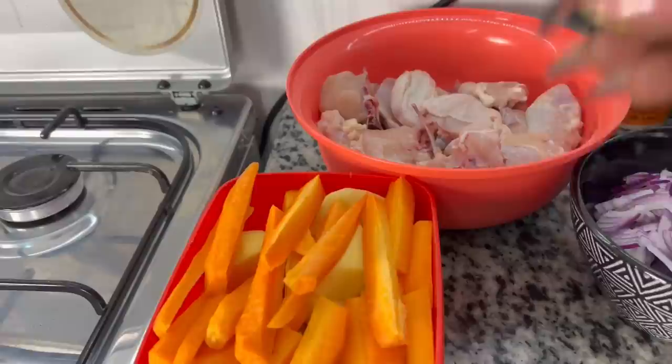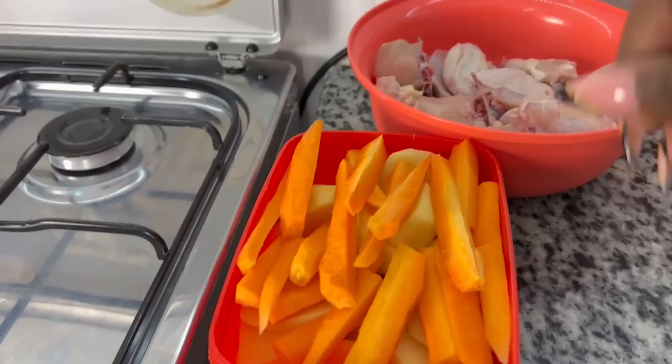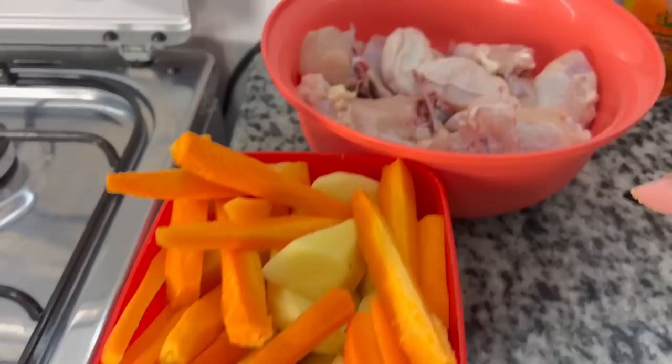So guys, I'll tell you what we'll be cooking. We'll be mixing these carrots and potatoes, which are covered underneath by these carrots, and then over here we have our chicken. So we'll be marinating these two, and then we put it inside. Let me show you, we'll put it in our oven, which was preheating, so inside there is a little heat.